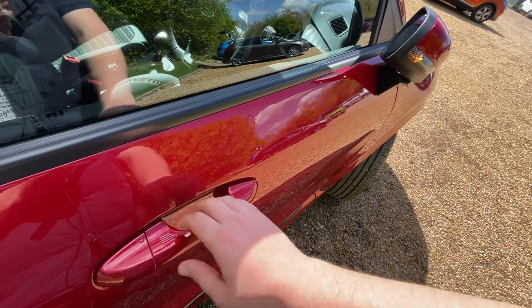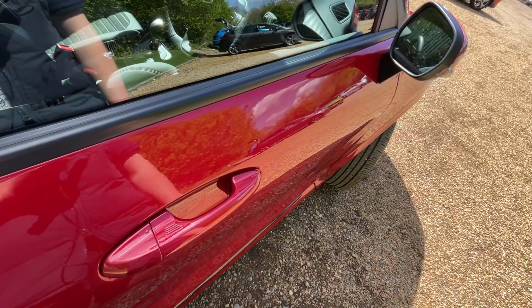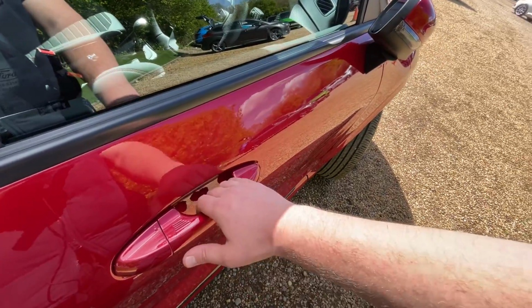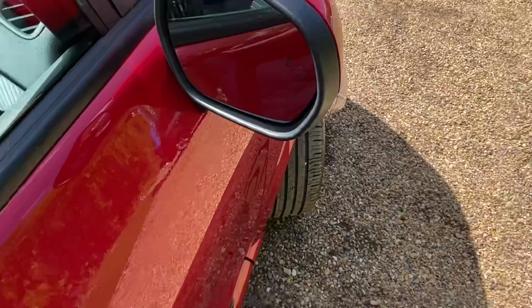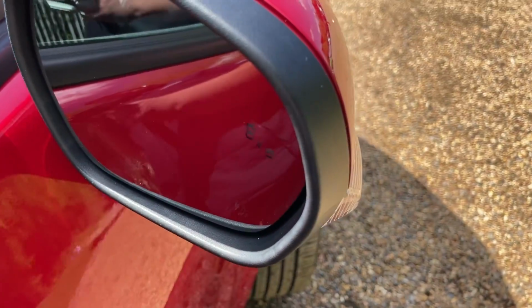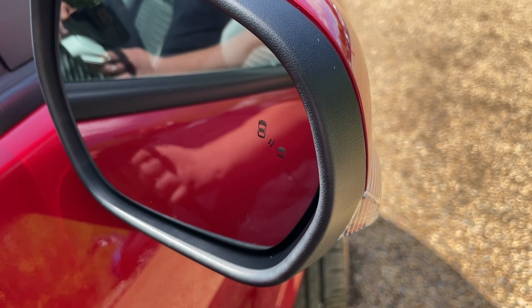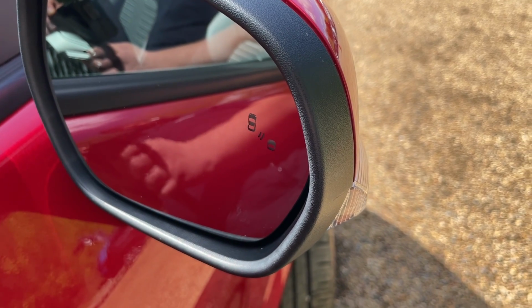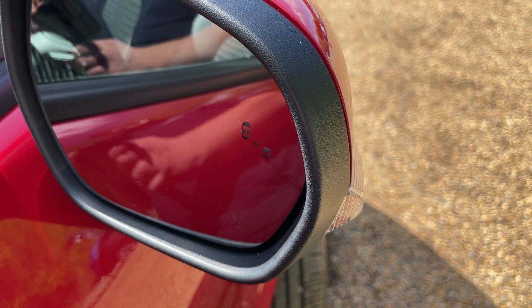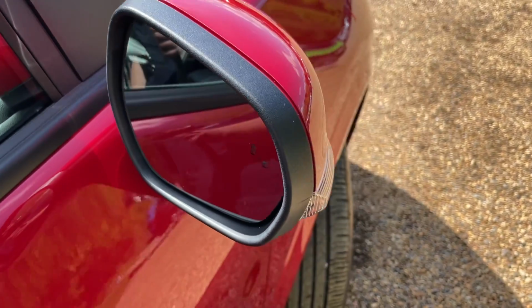So a simple tap behind the door handle will unlock the vehicle, and a tap on those 4 lines will lock the vehicle once more. So please note we have power folding and heated door mirrors, and at the end of the door mirror itself is those little icons. So that there is a blind spot assist monitor. This will give you an orange illumination either on the left hand side or the right hand side to let you know it's unsafe to pull in or out. Very handy bit of spec, part of the driver assistance pack.